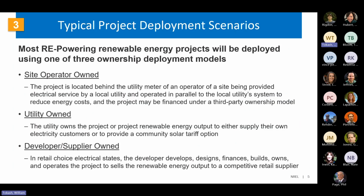But first off, there are a lot of different ways that renewable energy projects come together, but there's really primarily 3 models that are going to be deployed at these sites. The first one is the site operator owned model. And so this is a project where the renewable energy system will be located behind the utility meter of the site operator, who's being provided electrical service by the utility. And that system will operate in parallel to the site load and the utility grid. The primary focus there is often to reduce energy costs, and there may or may not be financing under a third-party ownership model by the site operator.